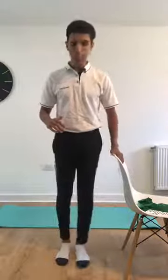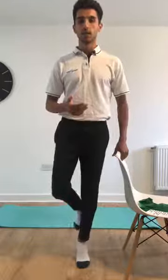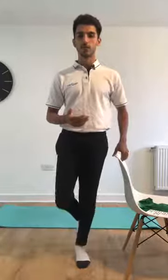You can then go to a single leg, which is really simple, really straightforward. Put all your weight onto one leg and do the same thing. It becomes a lot harder because you've got all your body weight on one leg, but it's a lot more functional to day-to-day activities. Nice and slowly, nice and controlled.